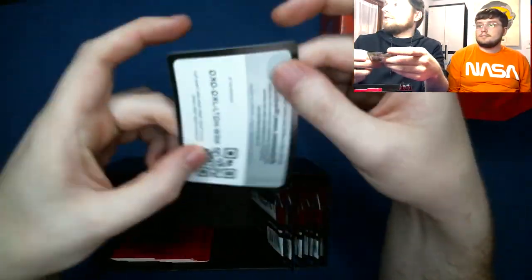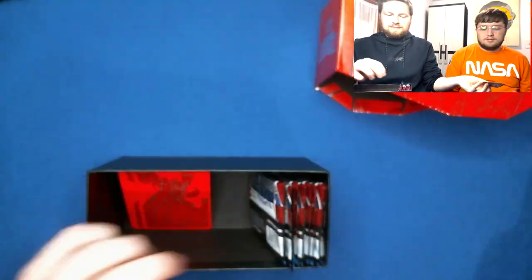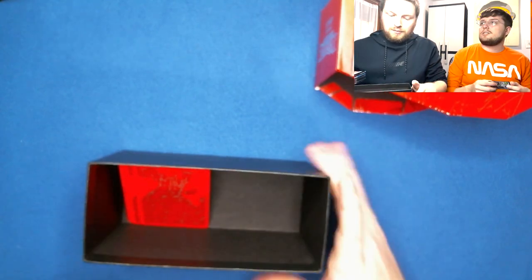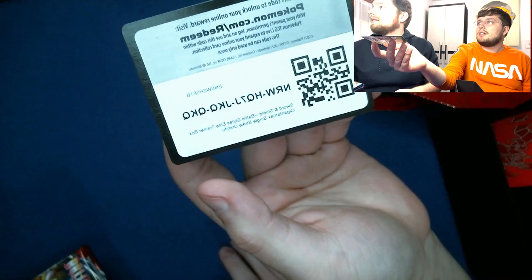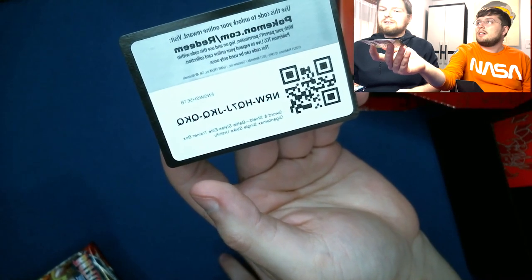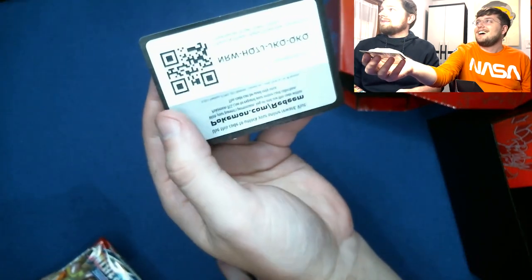Here's the code card if anyone wants to take that. And if you guys play, it's yours now. You can have it. It was at the bottom of the box. Oh yeah, it's backwards. Probably should have flipped that, but whatever.